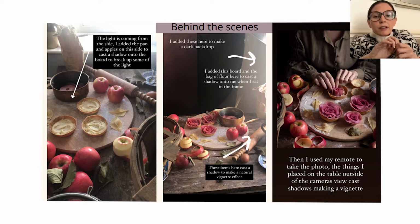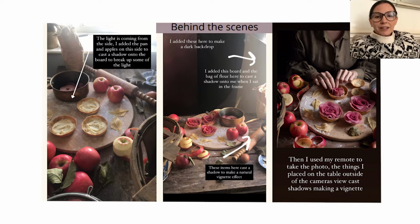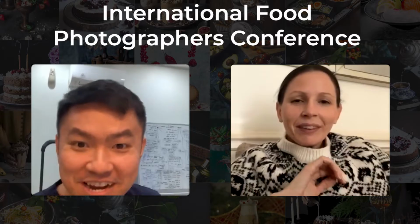Obviously you can't really see the bag of flour or anything, but that adds a shadow there. So you get this natural sort of vignette just by adding whatever's next to you. I always have random things placed outside the scene just to make more shadows to make a natural vignette.